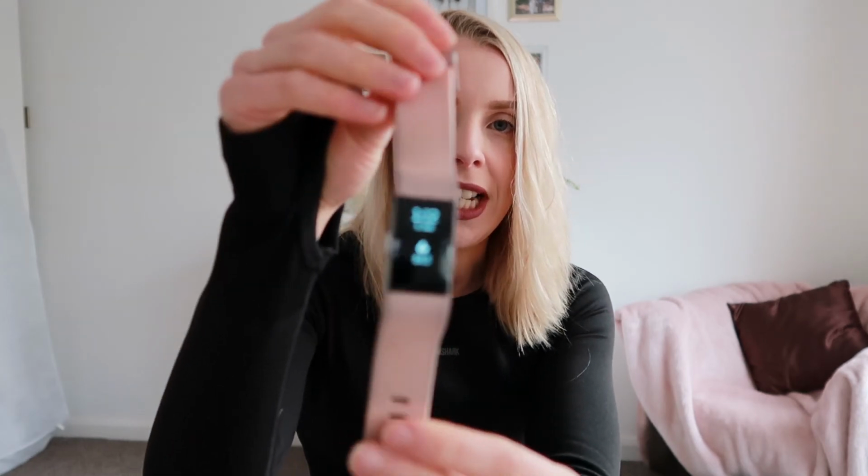So that is everything that is actually physically in my bag. The other thing that I want to mention is my Fitbit. Now this is old. I think it's a Charge 2. I've had it for like 3 years, but honestly it has not let me down. I've had about 5 straps in that time. As you can see, this is not an original Fitbit strap. I've just got this off eBay. It's pretty battered, it's pretty scratched up, but it honestly does the job.